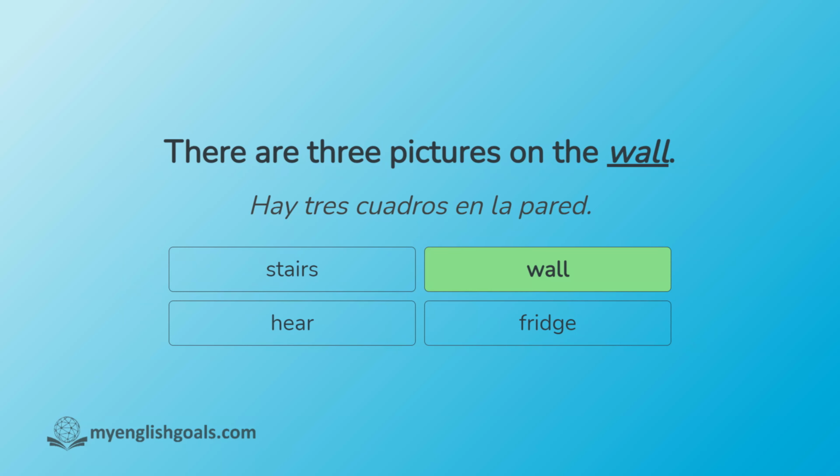There are three pictures on the wall. Hay tres cuadros en la pared.